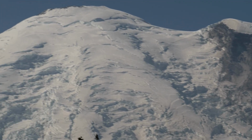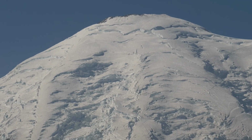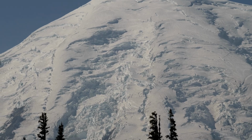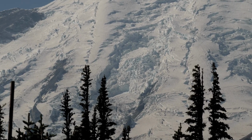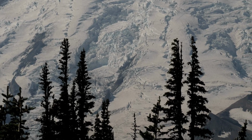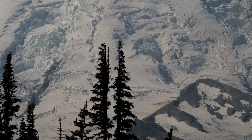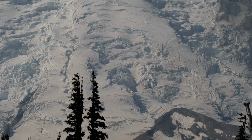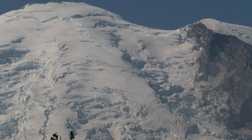So here's a closer look at the Emmons Glacier. Very top, you'll see the summit of the mountain. As I mentioned last week, Mount Rainier is the most heavily glaciered mountain in the contiguous United States. It has more named glaciers on it than in all of Rainier National Park. Glaciers essentially form when snowfall is greater than snow melt.